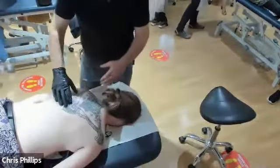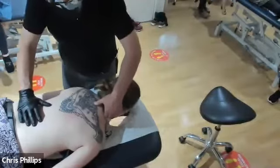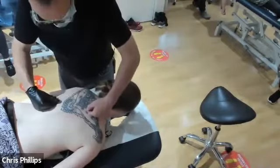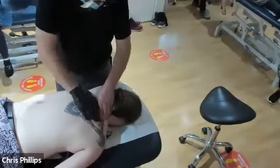So what I'm doing here is asking Kat to lift her back up. She comes up like a snake, and as she comes up, I bring my forearm down. And as she goes back, I put the pressure on. And what I've been drawn to is up here.